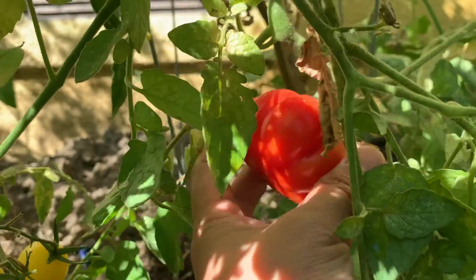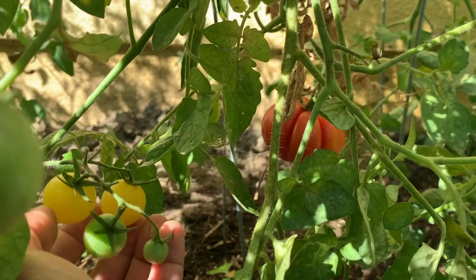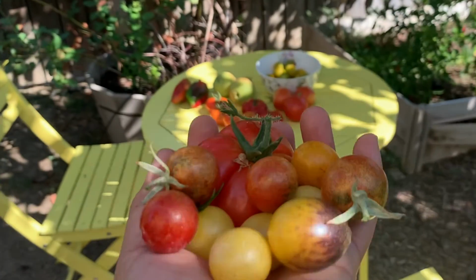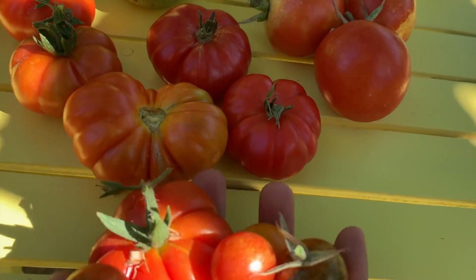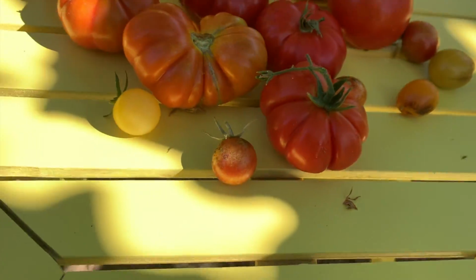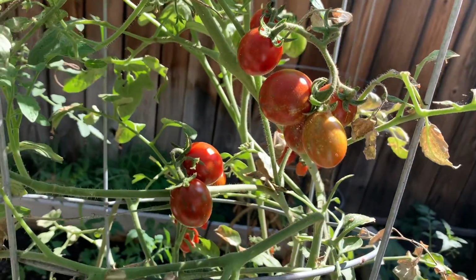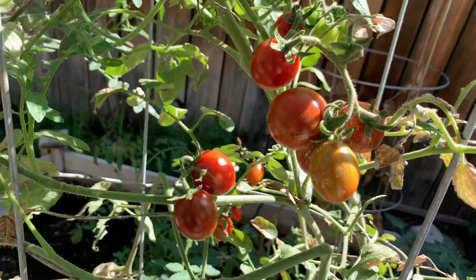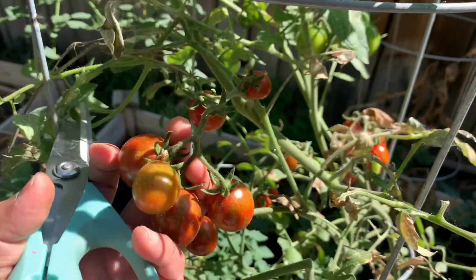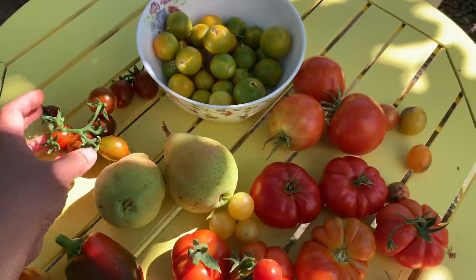This is the Costoluto Genovese. And these are the Snow White Ivory. Adding more tomatoes on our harvest table. Oops. I dropped them as always. And we have more here. These tomatoes. It's good that I did not uproot them because they have spider mites. So I just flush them with water with a hose. To the harvest table. What else?